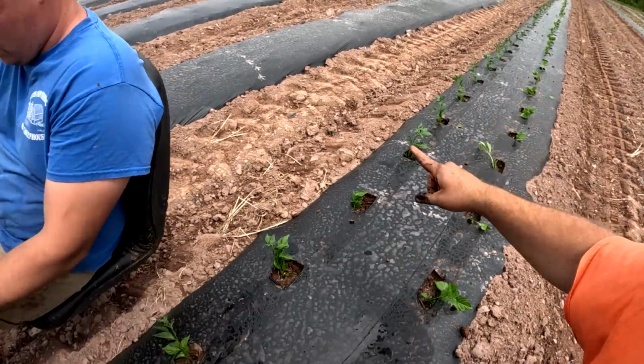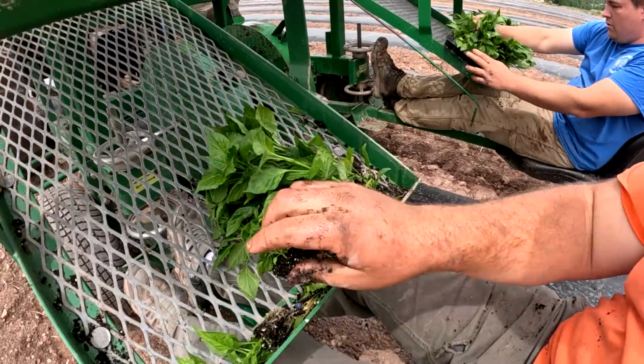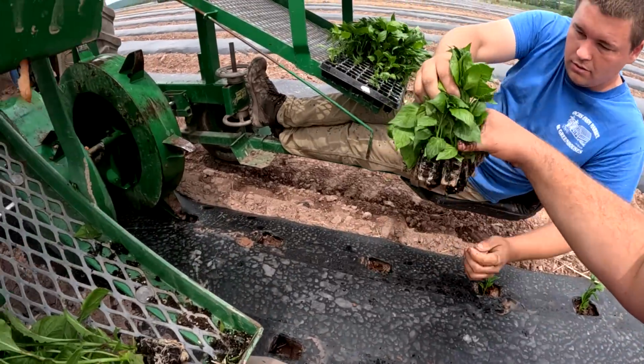We just got our habaneros all planted, and Daniel, I'm gonna need some of those ghost chilies. Yeah, these things are spicy. Thank goodness the plants aren't spicy, or my hands would be burning.